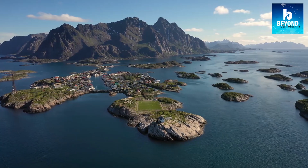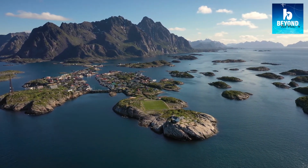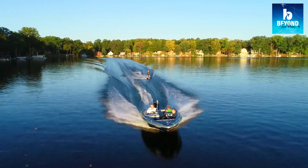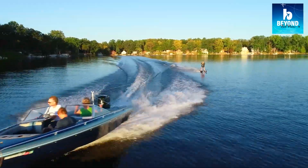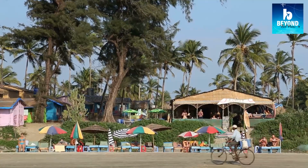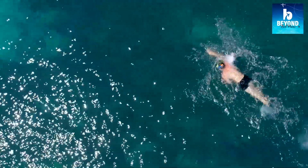Fun facts about the British Virgin Islands. Did you know that the British Virgin Islands are made up of over 60 islands, but only about 16 are inhabited? One of the best ways to explore these islands is by sailing, as the BVIs are considered one of the world's top sailing destinations. And here's a local secret. The famous beach bar Soggy Dollar got its name because visitors would swim ashore, soaking their money in the process.